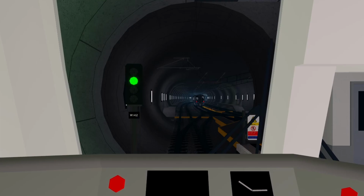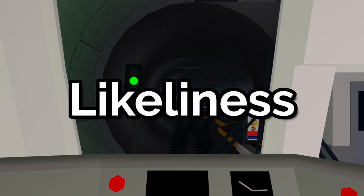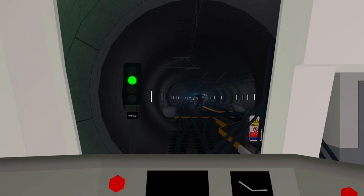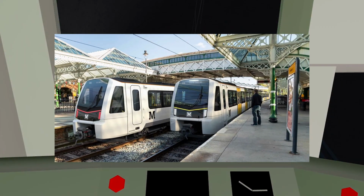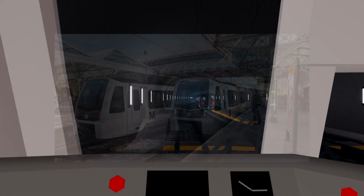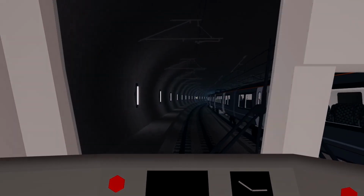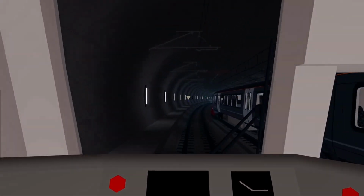On to the likeliness part. Now the likeliness of the Stepford Metro coming to SCR is impossible. It is probably impossible because SCR is a heavy-duty train simulator, not a light-duty, and I guess that is what metro trains presumably are. It would be nice to have some metro trains on here to join most likely Waterline, like the new Newcastle metro trains, but in the end it would be cool to have some form of underground/metro type operator. But anyways, that is the end of the video.